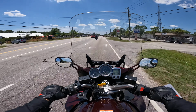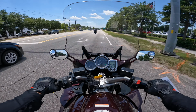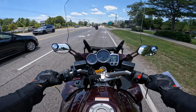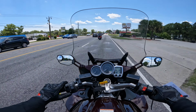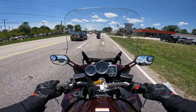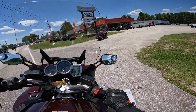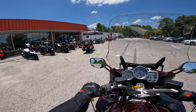Probably about what you would expect from Yamaha. They make great bikes. I think I prefer the Tracer 900, but it's also a lot newer. This is a 2007. The Tracer was 2019. So I'm sure a new FJR would be a lot nicer. But it's a good bike. Nice bike.